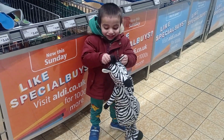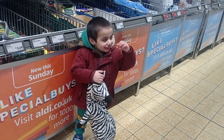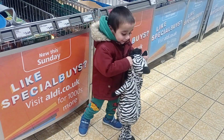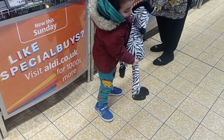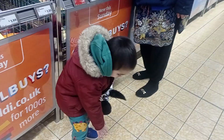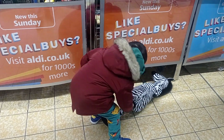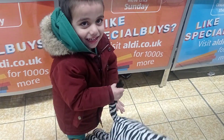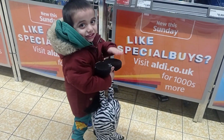Wow. He is explaining the features of the zebra. He has got hair, nose, ears, everything. Shoes bhi hain. He said he put his shoes on. Oh, that's his tail. Shoes.